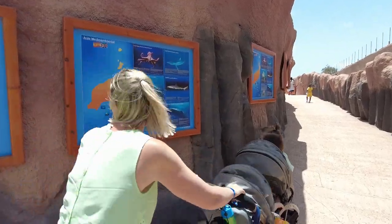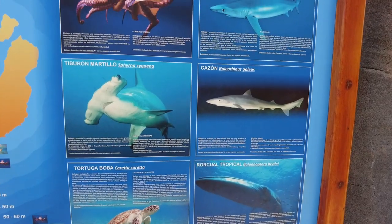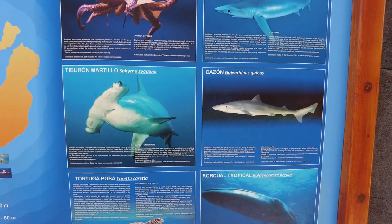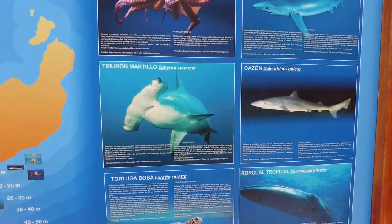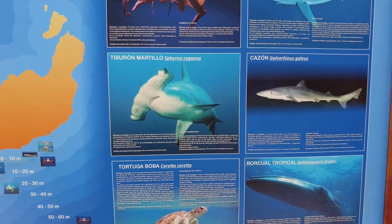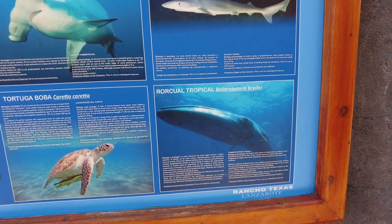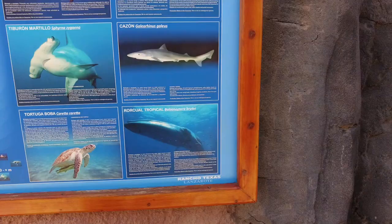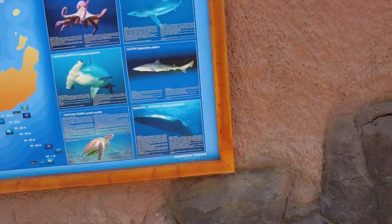Here we go, look. So, Grandad thought there's no sharks, but it turns out there are. So, you get blue sharks, school shark, smooth hammerhead sharks. And look, what's that? Birds. What's that? Bryde's whale. Yeah, we see them jumping, didn't we? They're supposed to be blue whales, actually.